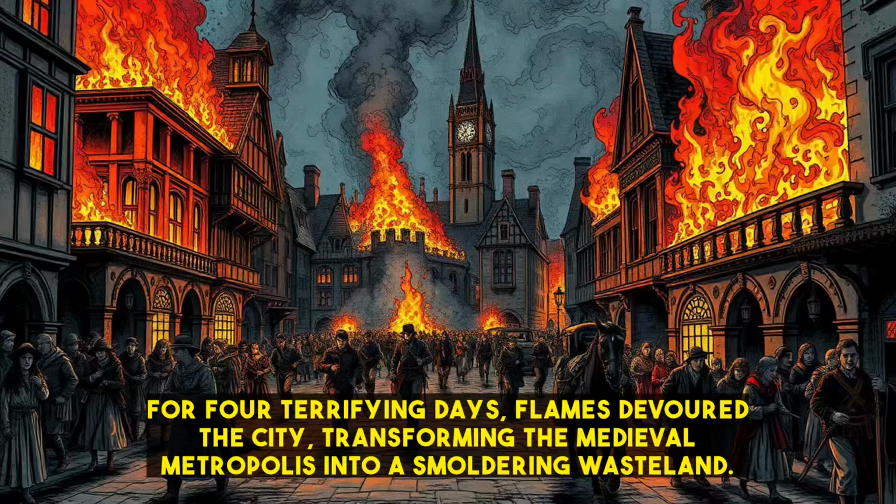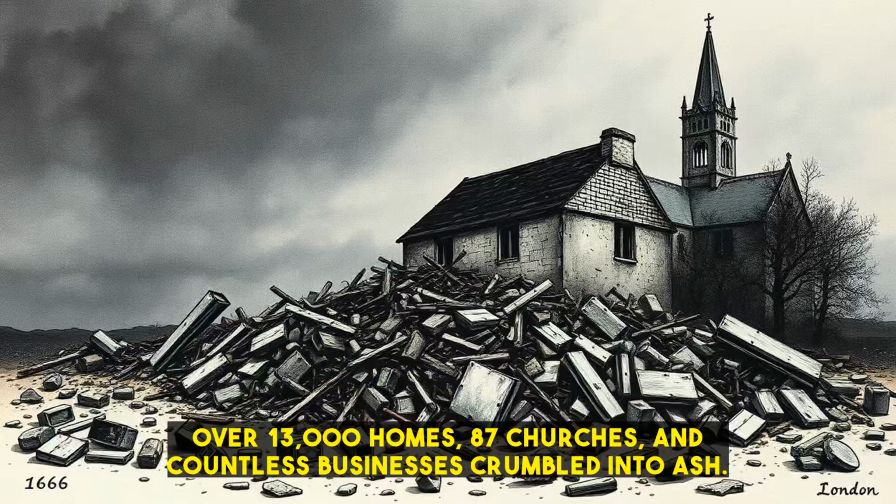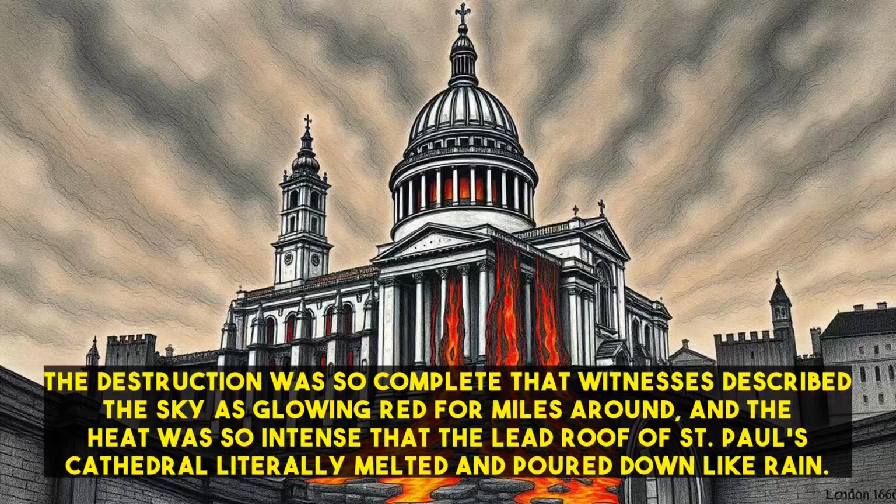For 4 terrifying days, flames devoured the city, transforming the medieval metropolis into a smoldering wasteland. Over 13,000 homes, 87 churches, and countless businesses crumbled into ash. The destruction was so complete that witnesses described the sky as glowing red for miles around, and the heat was so intense that the lead roof of St. Paul's Cathedral literally melted and poured down like rain.